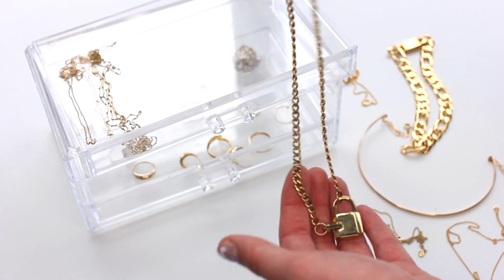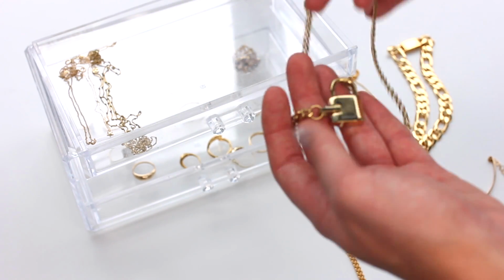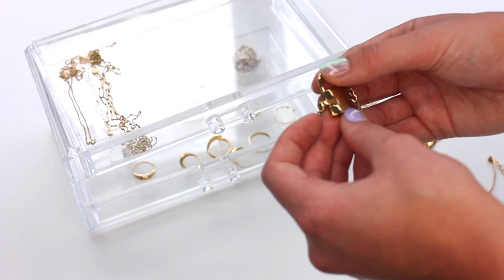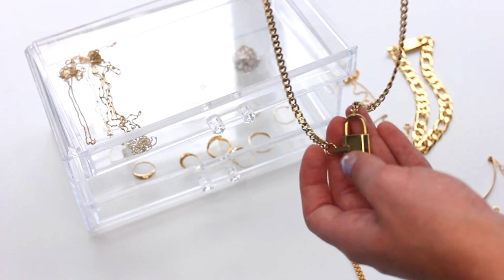You guys are always wondering where this necklace is from. And I mean, I guess for good reason. I think it's a pretty cool necklace. This is from the brand, I don't even know how to say it. Is it Vitaly? I'm not sure. V-I-T-A-L-Y. And yeah, it's just this really epic lock chain.